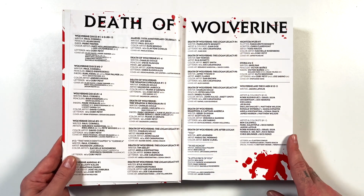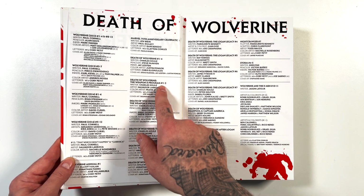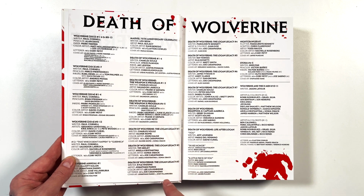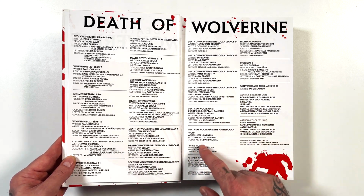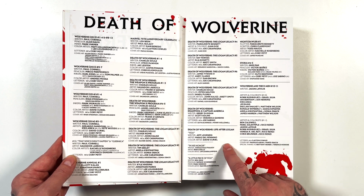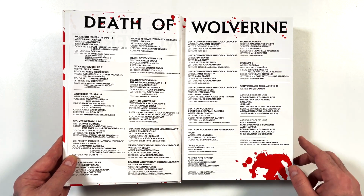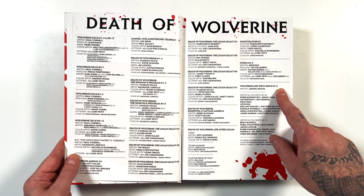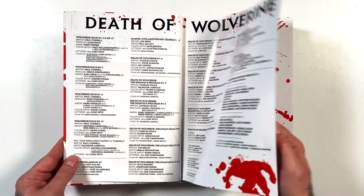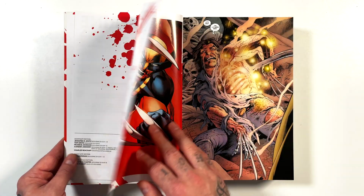And then here are all of the follow-up series. I didn't really go over them on the back of the book, so it's all Death of Wolverine, but it's the Weapon X program 1 through 5. You have Logan Legacy 1 through 7. Deadpool and Captain America as a one-shot. Death of Wolverine Life After Logan with what looks like 3 stories there. Nightcrawler 7, Storm 4 and 5, and then Wolverine and the X-Men 10 and 11. And that is it. So then here we have some more credits on the actual omnibus.